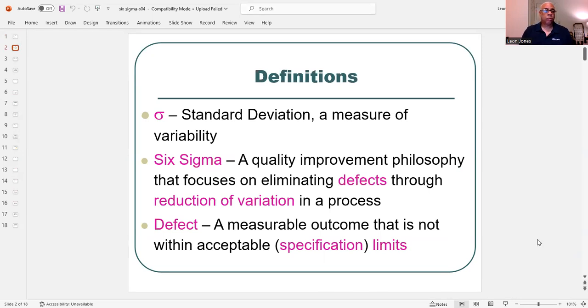Okay, you see that little sigma sign. That sigma sign is in statistics. That stands for standard deviation, which is a measure of variability. Now, Six Sigma is a quality improvement philosophy that focuses on eliminating defects through reduction of variation in a process. And then we have defect. It's a measurable outcome that is not within specification limits or acceptable limits.